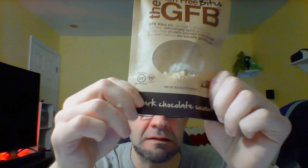And then again, this GFB company, they have these bites. It says right here in the front, non-GMO, vegan, soy-free, ridiculously tasty. It says right there that they're ridiculously tasty. Dairy-free, gluten-free, protein-packed snack that you won't believe is actually good for you. So this is a dark chocolate coconut. As you can see, there's only one left in there because I've eaten the whole package. But there's a lot of coconut flakes in there. I feel like a lot of the balls lost the coconut flakes. There were more coconut flakes than balls in there. And I actually had another one that was peanut butter and jelly, but I ate those all. Because that was good.